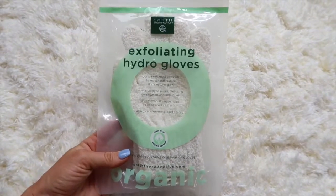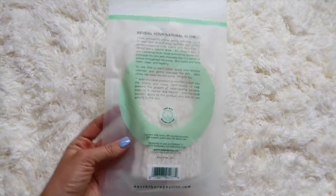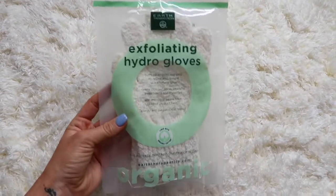Next up, on a similar note, I found these exfoliating hydro gloves. I do love exfoliating now because I do spray tan so often, and I feel like it's also good to just get off that dead skin and leave you with nice, glowy, healthy, smooth, beautiful skin. When I saw this, I was like, that is such a cool idea. So it's these exfoliating gloves. So basically you can wear gloves while you exfoliate. Yeah, basically you're just going to put these guys on.